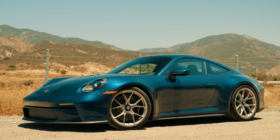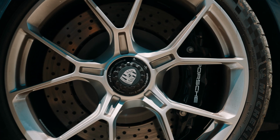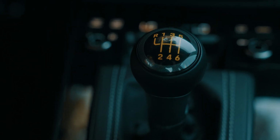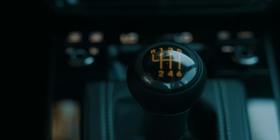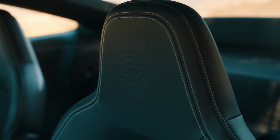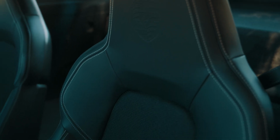It has all the trick race crap that you think you might need, like center lock wheels and big old brakes and a 6-speed manual instead of a 7-speed manual. Nice seats, but it's also relaxed. These seats are comfortable. These aren't the most aggressive seats. This one doesn't come with the optional fire extinguisher. You can get this with a PDK, and yes, it will be faster, but this gearbox is wonderful. The clutch takes a little bit of getting used to when you're leaving the line, but a little bit of practice with it, and you're good to go.